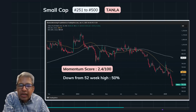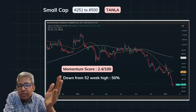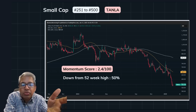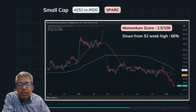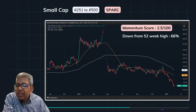Another one, Tanla Solution. I remember we did really well with Tanla when it was going up, I think 2 or 3 years back. It was a multi-bagger. But now it is down 50% from the top, and momentum score is just 2.4, not a place to be in right now. The third one is Spark. It is down 66% from its recent 52-week highs. Momentum score is 2.5, pathetically low. These are stocks you don't want to touch with a barge pole.